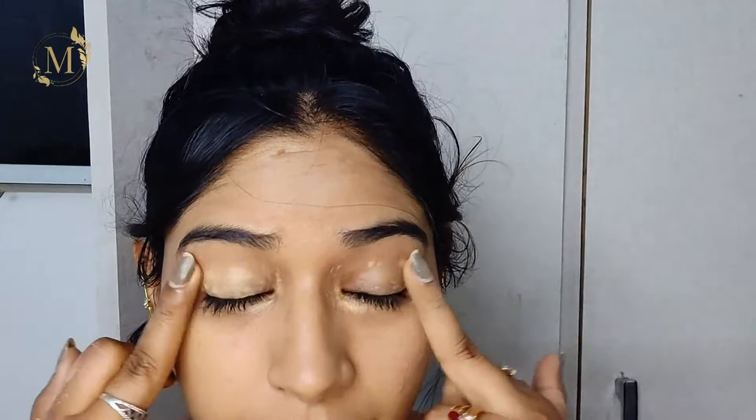Next, I'll be using this concealer from Maybelline New York, and it is in the shade 30 Honey. Just apply a little bit amount of product. Just dab it with my fingers. I'm not gonna use any beauty blender nor the brushes.